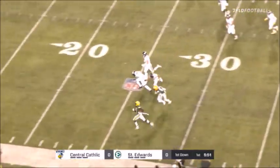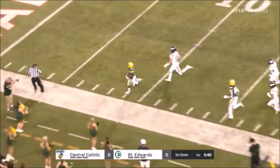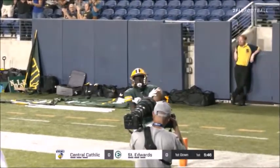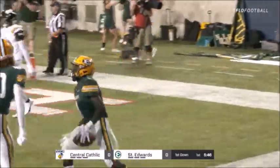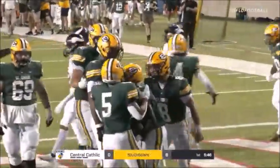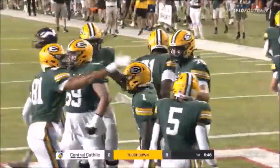Pass to Mason. He gets to the outside, and he may go to the house. One man to beat. He's in. Touchdown. St. Edward, 34 yards. Wow.